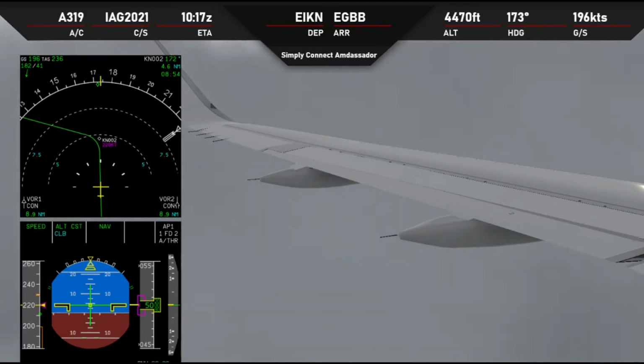Go ahead. We have really cold temperature inside the cabin. Is it possible for us to turn on the AVS? You have to contact your handling agent and they need to link us with the airport. Okay, we'll do.